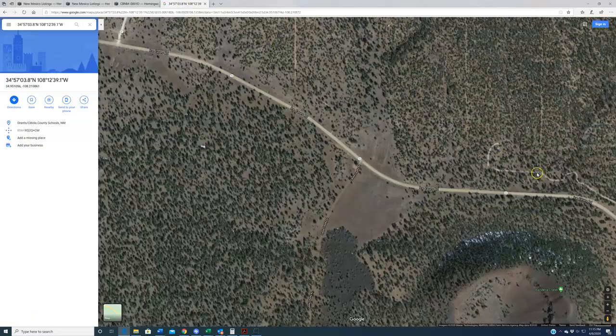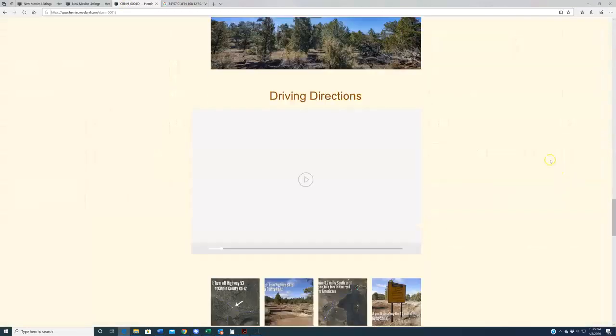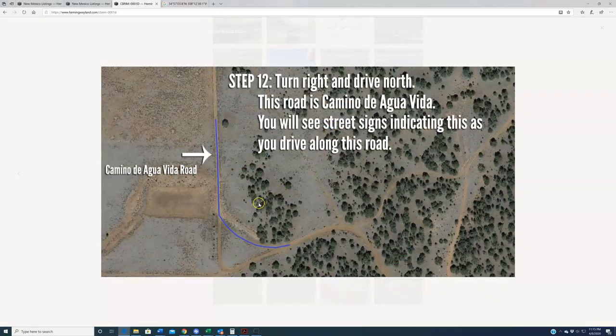That being said, when my photographer was out there, he said that he saw road signs for Camino de Agua Vida and not the other one. So just an FYI, when you reach that road, that's where you are. You're just going to continue straight on this one.